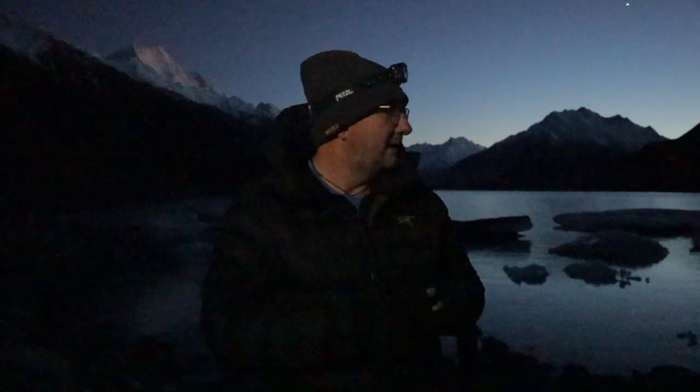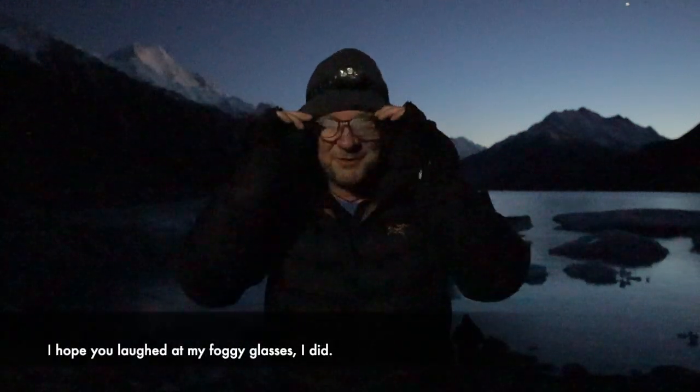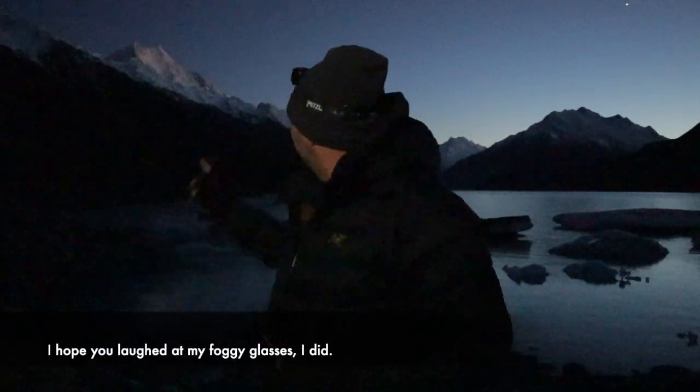Beautiful morning here, really gorgeous actually. There's no clouds as you can probably see, but that's okay. It's a beautiful calm morning. There's some really nice light already starting to kiss the mountains. This one up here is Mount Cook. I'm going to take my glasses off, they're fogged up.